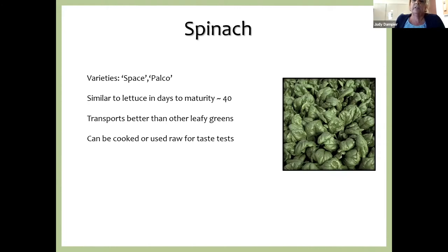Spinach is another good leafy vegetable. It has a similar maturity of about 40 days, and it does transport better than other leafy greens. And it could be used either cooked or raw for your taste tests in your classrooms.